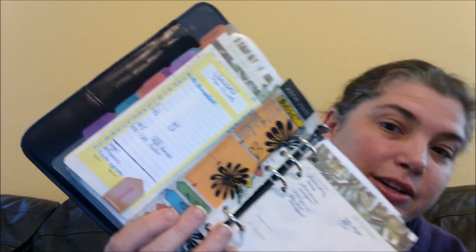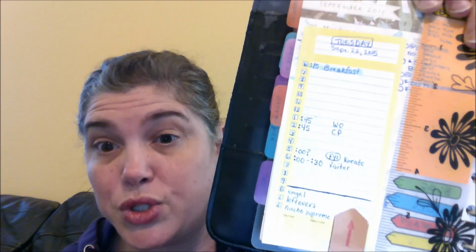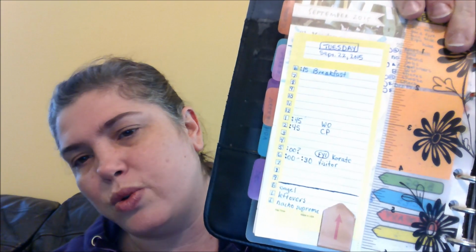Luckily, I have an erasable Frixion pen, so I can erase and put in 1:45. And 1:45 is the time that I'm going to leave the house to go work out. And then I'll do carpool just sort of right after that.